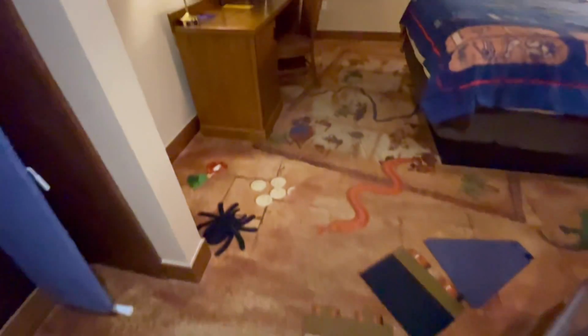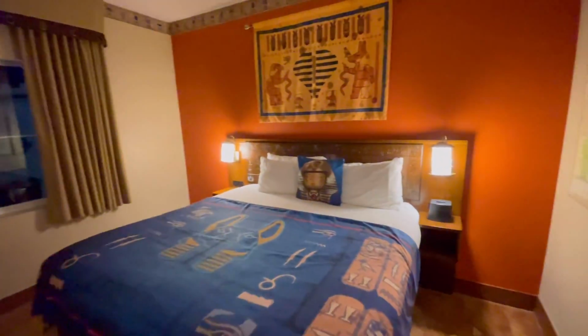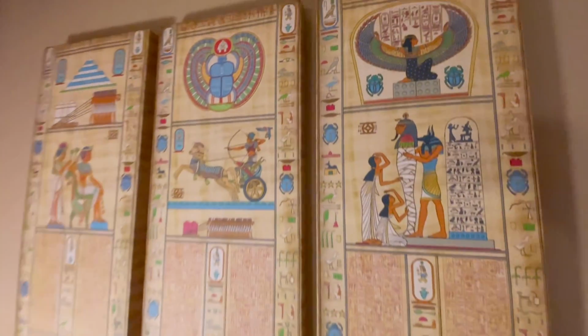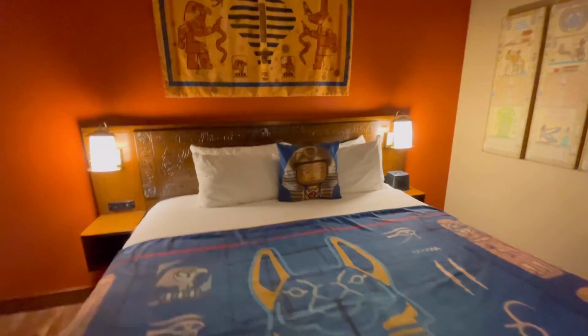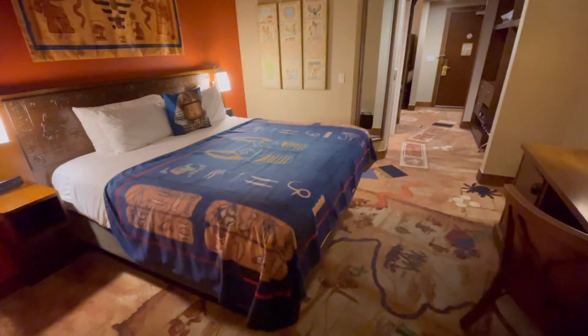And then there is a space for the parents. There is a king-sized bed with nightstands on either side. Of course, there is more Lego decor and details. Look at those. And there is a desk area with another TV. So a really spacious room that is perfect for families.